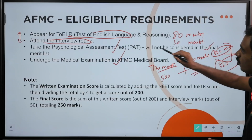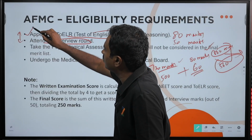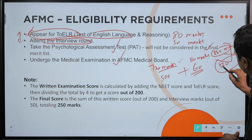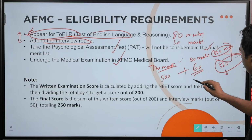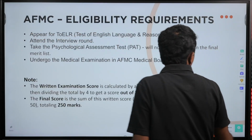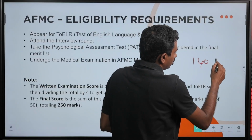So this is the total from your NEET exam and the test on English language and reasoning. Out of 800 marks, you have scored 560. This will be divided by 4, and you would get 140 marks. So clear? 800 marks divided by 4 is 200, and 560 divided by 4 is 140. You have scored 140 out of 200 marks.